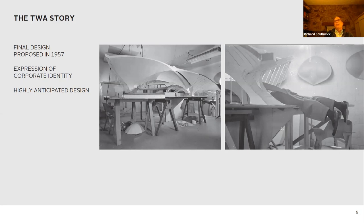We always joke that the image on the right-hand side might in fact be Saarinen himself. Saarinen and his successor firm, Roach Dinkeloo, did a lot of work in large scale models, which is really important for the type of sculptural expressionist design that was being promoted from the office. And the building itself got lots of press and is very highly anticipated.